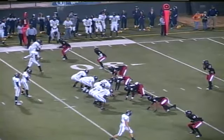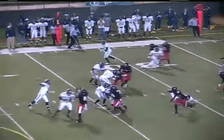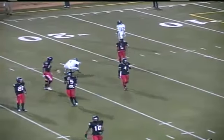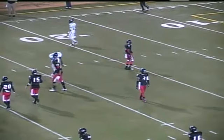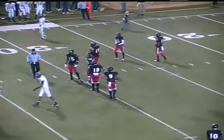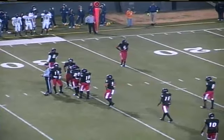First and 10 for Tattnall, Jack. Again, we're walking a bunch of guys up. A little pressure, going to throw across the middle, and incomplete. That ball was tipped at the line of scrimmage, I believe. Number 9, Jalen Allen, got his hand on that throw. They were trying to run that little slant across the field to wide receiver Nails, that big 6'4" wide receiver there. So again, it was deflected at the line of scrimmage.